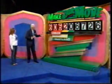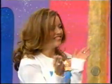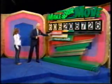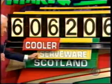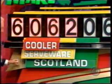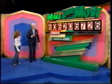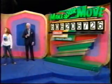Danielle, who came over from Arizona to visit us today, is going to play Make Your Move. Now, you put this under the two numbers in the price of the cooler, this under the three numbers in the price of the serveware, and this under the four numbers in the price of the trip to Scotland. Make your move, Danielle. Get over there and get busy.